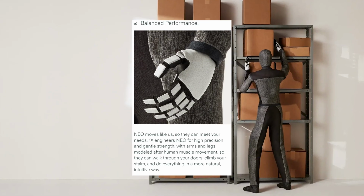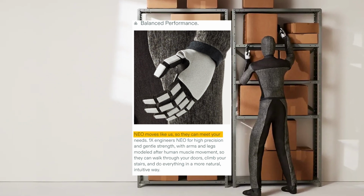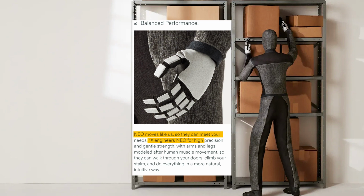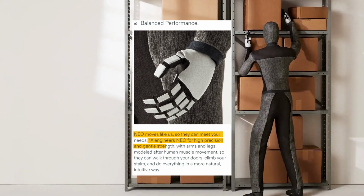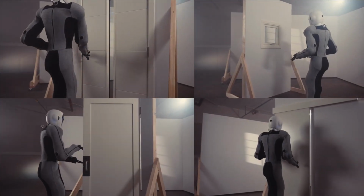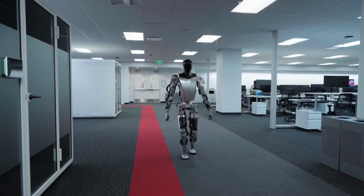Moving on, there's the aspect of balanced performance. Neo's movement mimics ours, enabling it to meet various needs. 1X's engineers have meticulously crafted Neo for precise, gentle movements with arms and legs modeled after human muscle dynamics. This means Neo can navigate doorways, ascend stairs, and perform tasks more naturally. This takes us to an intriguing point.